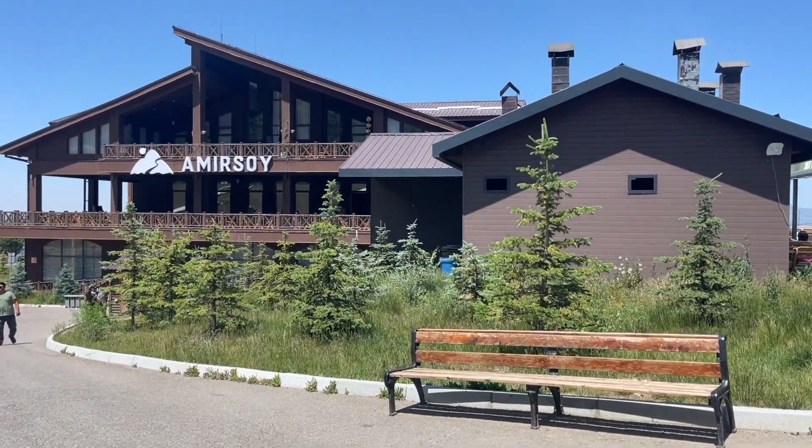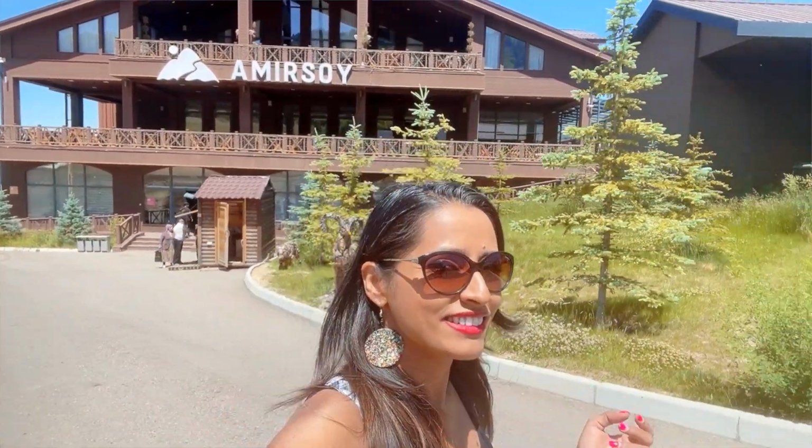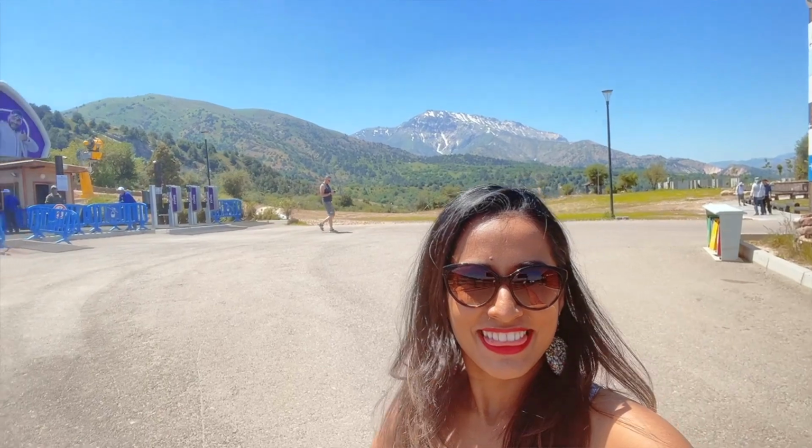So after driving for almost an hour and a half, we are in the mountains. We are surrounded by the mountains. I'm so happy to see mountains and nature and so much green again. I've come to this place called Amir Soy, by the way. I was supposed to go to Chimgan, which is the most famous mountains that everybody goes to, and you read about that on blogs and you check out Viator. There are tours to it, but nobody talks about Amir Soy. So my guide, this is what I love about my guides, they always bring you to such unique hidden gems that nobody's ever heard of. So I'm going to Amir Soy.